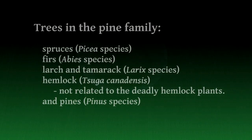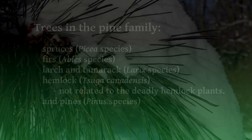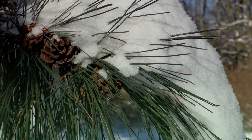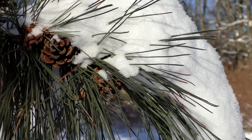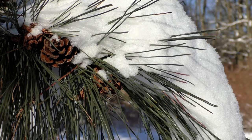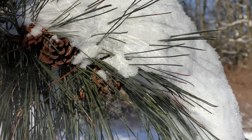Although we can eat the inner bark of many different trees, I'd recommend trees in the pine family, and that's because number one, they have the softest wood, and number two, they're easy to identify, even in winter. To identify them, just look for needle-like leaves in combination with woody cones. No other evergreen trees in Michigan will have that combination of features. And pine trees in particular are unique in having their leaves occurring in bundles.